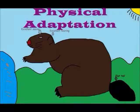It uses its lungs and its nose to breathe air. It uses its excellent sense of smell to sniff out predators and slaps its tail against the water to warn other beavers of danger. Beavers use their claws and long sharp teeth to eat tree bark. To keep safe and warm, beavers go into their lodge or dam. Beavers use many physical adaptations to help them survive.